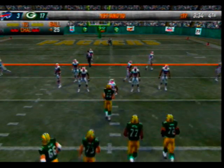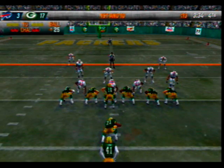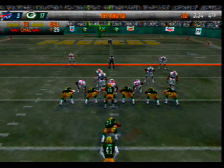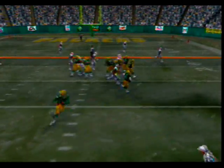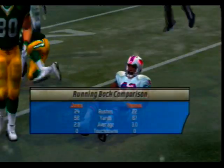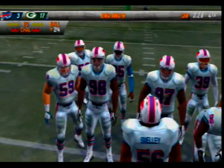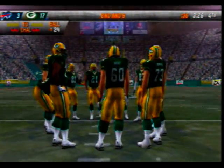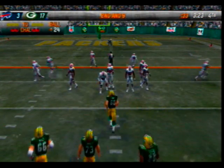Ball on the 25-yard line. They'll go from the I formation. Misdirection, keeps his feet moving. Williams is there on the stop at the 24-yard line. Jones gets the call on the counter, short gain, about a yard. It's second down and 9 to go.